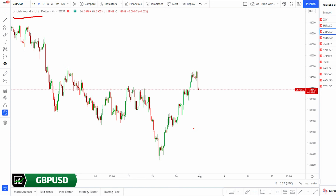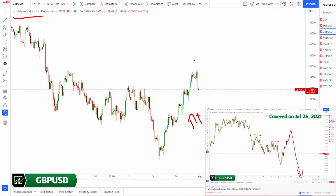Pound dollar for this one, last week we said we are expecting market to go up and it did go up more than 250 pips. This was a big move. We hope you took advantage of this up wave.